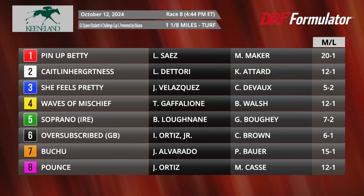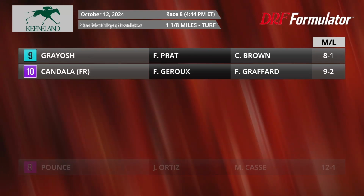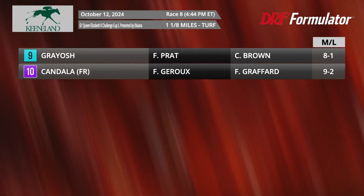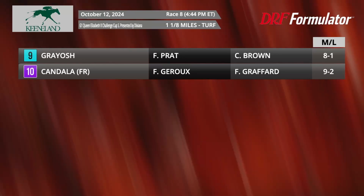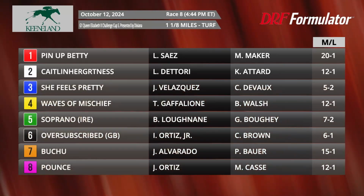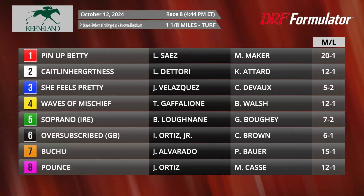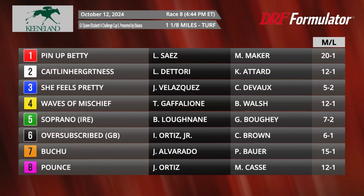Two European entrants, the 5 Soprano, the 10 Candala. They bring serious credentials to the field, but they may all have to beat She Feels Pretty, never off the board in her career for Cherie DeVoe. Yeah, nothing but good races from She Feels Pretty. Obviously a major contender in this race, even with a couple of Europeans shipping over. Just runs really well every single time, Dennis. She's so tactical. It just feels like there's a good trip coming for her from post number 3.